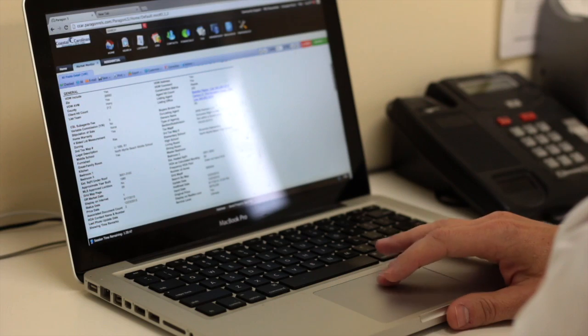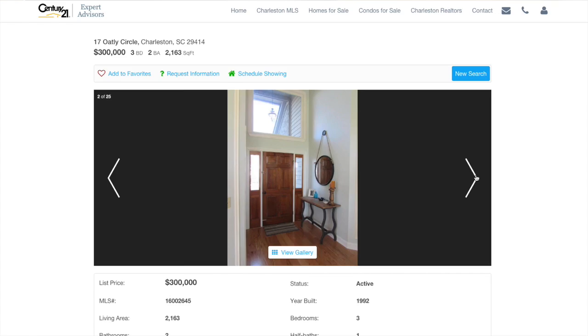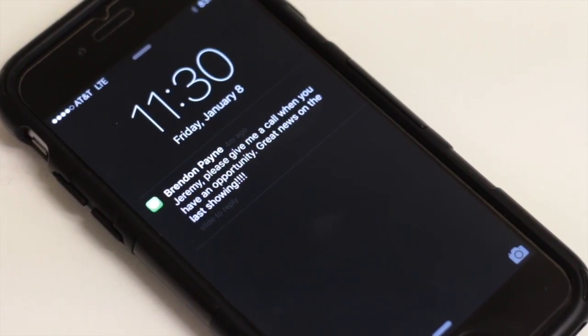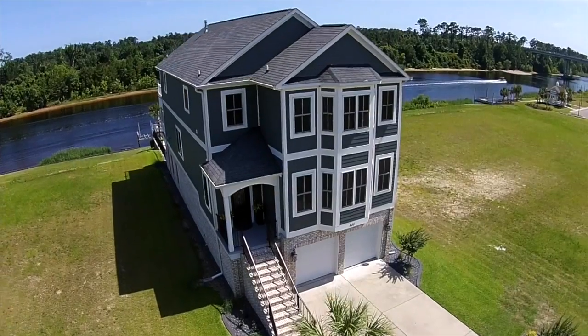The most critical part of selling properties in this market is being able to identify the right type of buyer and attract them to your property. Communicate to you as a seller of exactly what's going on and anything that changes while we're on the market. As your agent, I bring hard work, an aggressive marketing plan, and a commitment to you having a great real estate experience.